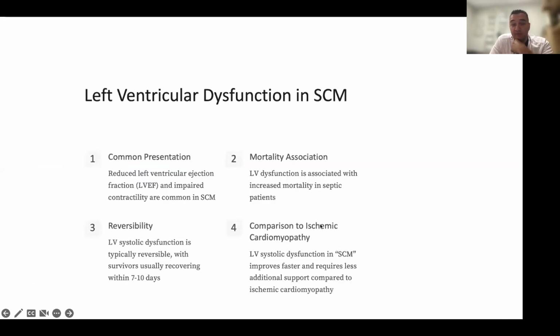So left ventricular dysfunction also happens in cases of septic shock. Now, this is variable in presentation. It's probably 20 to 45%, depending on the type of shock that the patient is in. The characteristic of this particular clinical entity is the very high mortality that's associated with it.